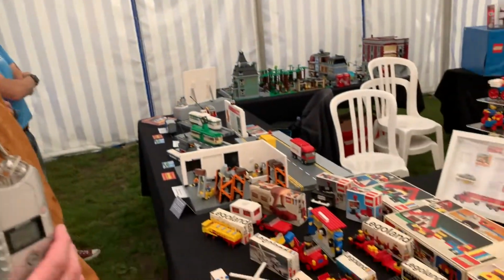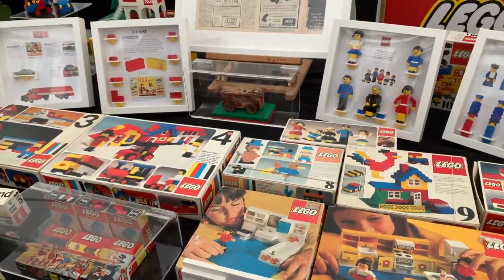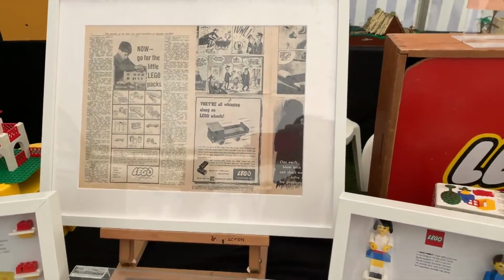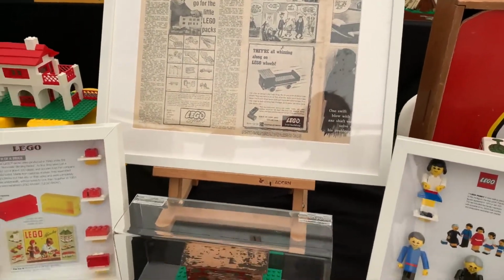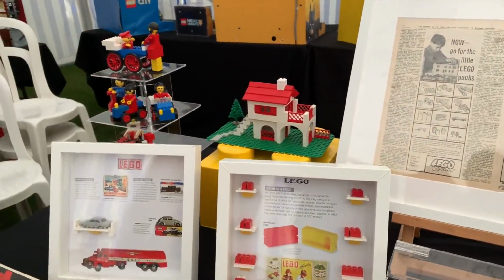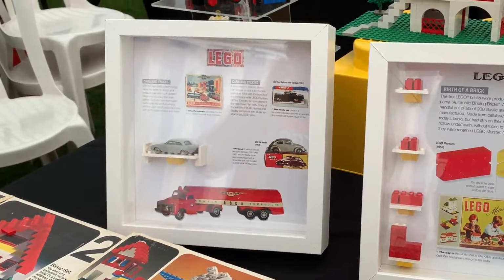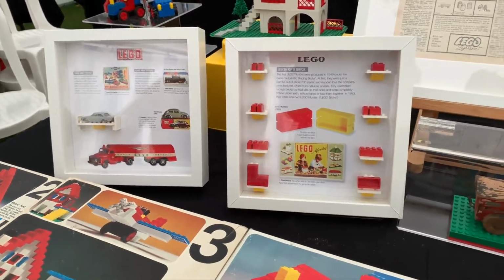This is a part of my collection that I've decided to display at the moment, and it's looking back at a nostalgic element of it. So, sourcing stuff from online, various people selling, adverts from Lego back in the 60s and 70s, and then looking at some of the history of Lego, which is in the frames, looking at some of the original cars that they produced. Before they made the bricks that we know of, then. Before we made the bricks, yeah.